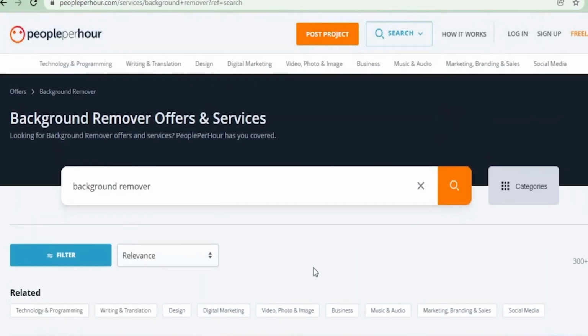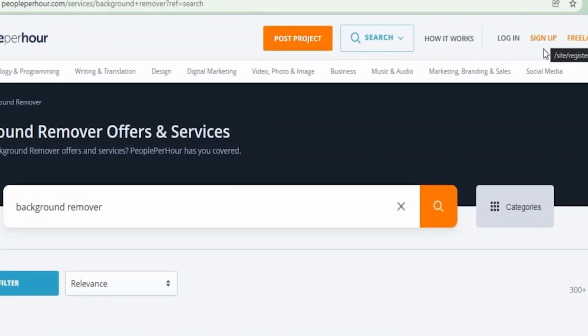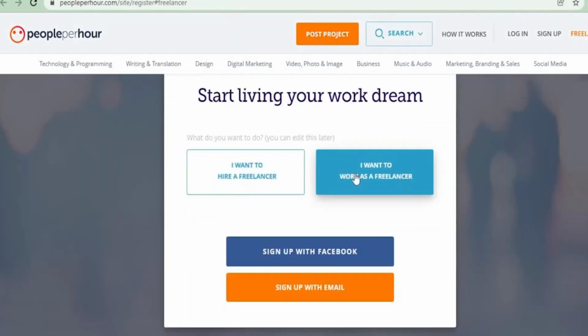To begin selling your services on peopleperhour.com, you must first sign up for a free account, which you can do by clicking on this link at the top of the page. When you get there, make sure you click on I want to work as a freelancer and then fill out the necessary information. Now that you have accounts on both Fiverr and PeoplePerHour, you can begin selling your services on these websites.